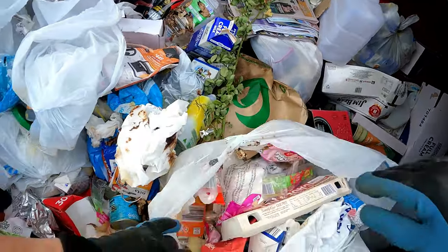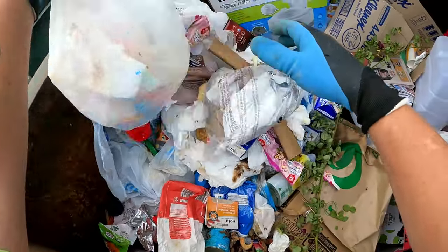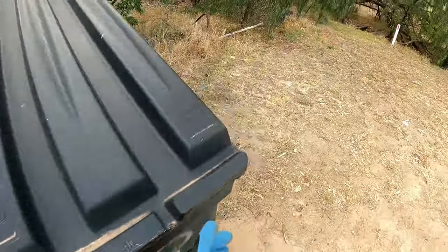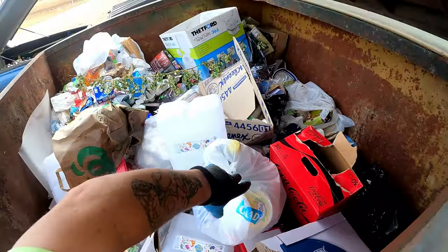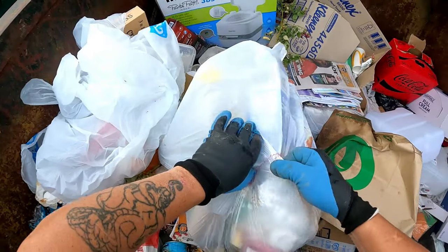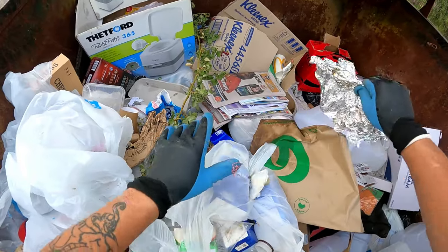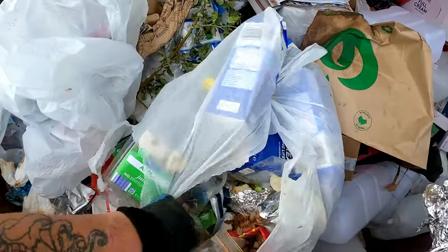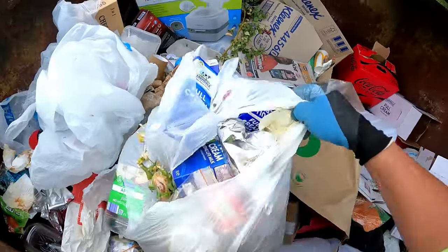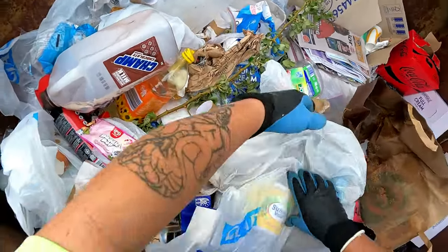It's always handy to have a magnet. Never know when you'll need it. There's nothing else left in that. Nothing there. Go to this other bag I think was put in. This one here. Get it down over here. There's some alfoil. Get rid of the paper. And that is a bit more alfoil. That's it for that bag.